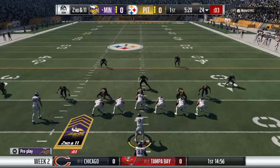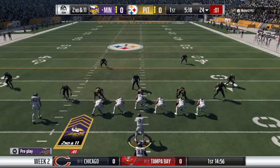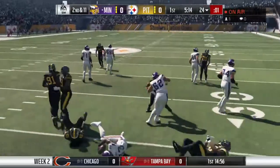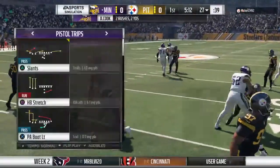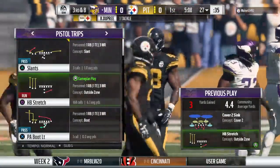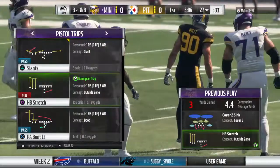The defensive line disperses a little bit here, maybe expecting a pass. On second down, Cook. And he's going to be stopped dead in his tracks, right near the 27. Give him 3 yards on the run there. That still leaves him with a difficult 3rd and 8 coming up.